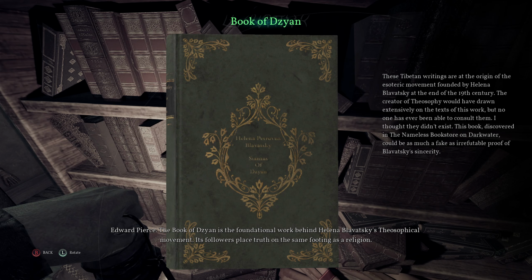This book, discovered in the Nameless Bookstore in Darkwater, could be as much a fake as irrefutable proof of the Blavatsky sincerity.